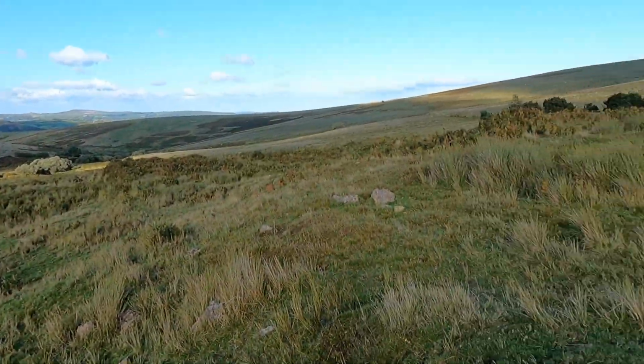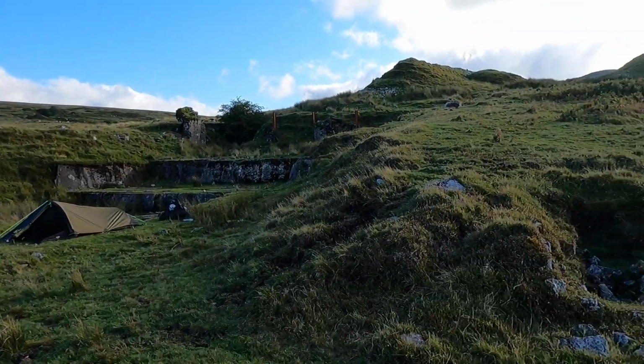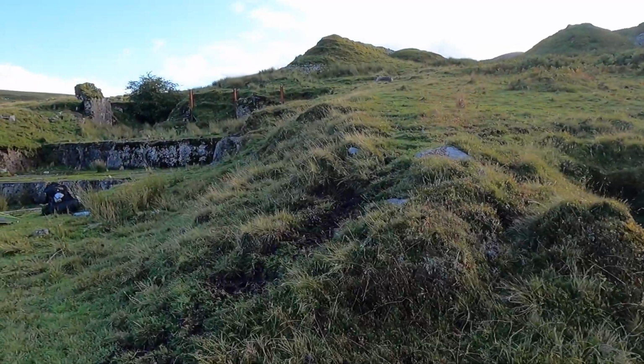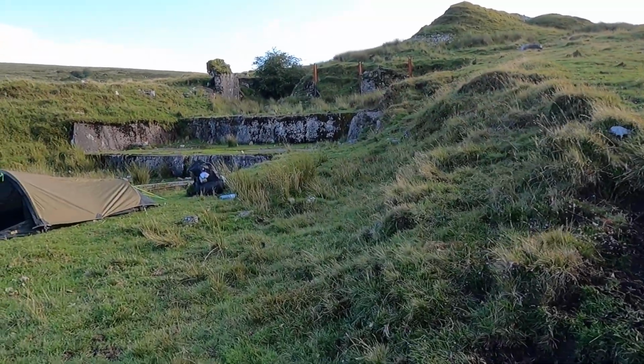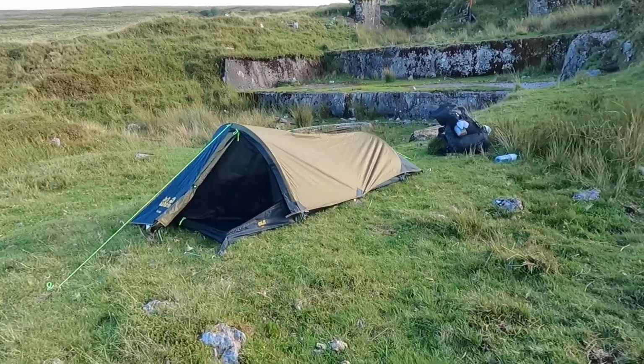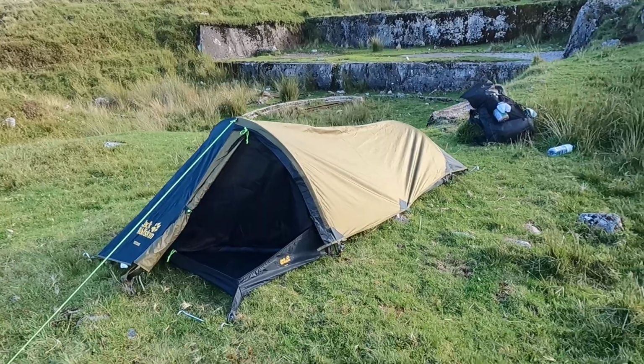I've just arrived at a disused mine, or I think it's an old clay works. It's called Houghton Wheels, and I found a nice spot to put up my tent. It's quite sheltered, it's quite flat. Unfortunately the ground's a bit rocky. It's difficult putting the pegs in, so the tent's not put up perfectly.